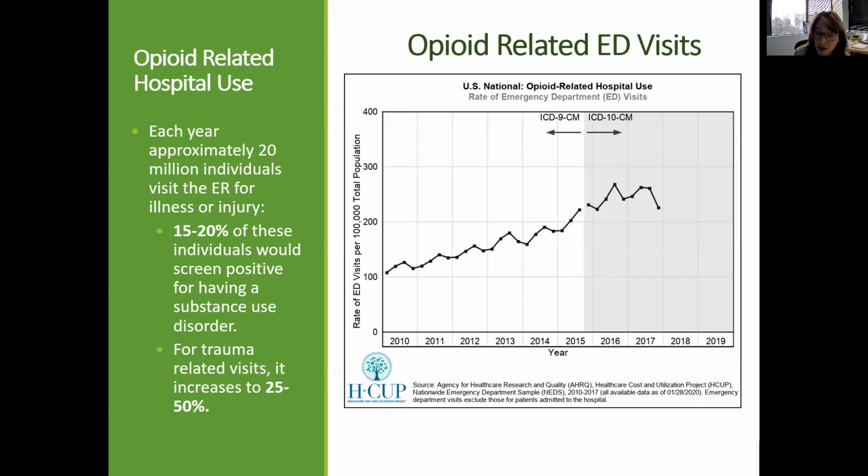These patients neglect their health. They have other comorbid medical conditions associated with their use, as well as the resulting other medical conditions that have been neglected and become acute, and then they present to the emergency department.